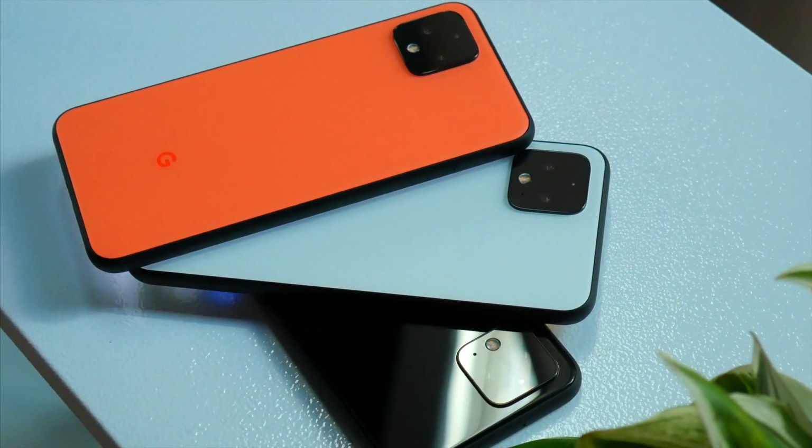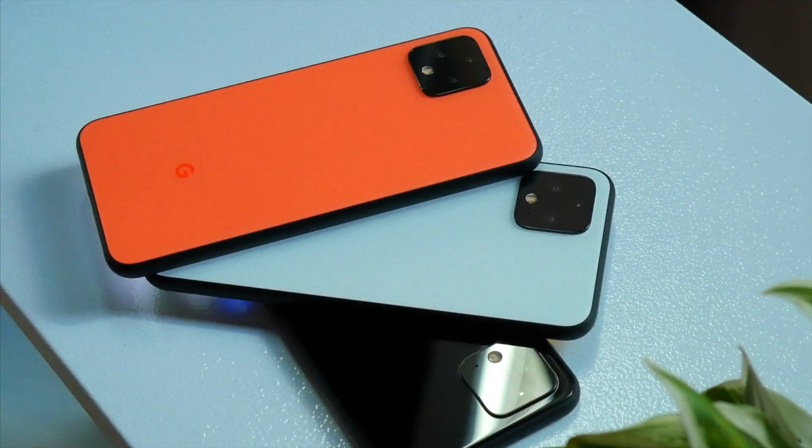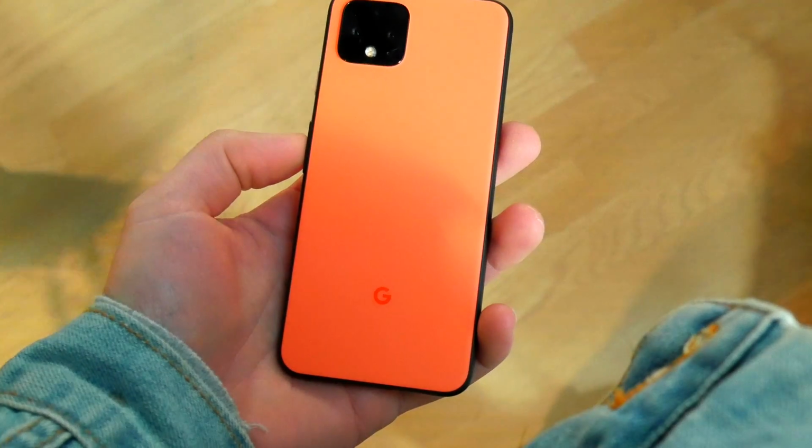For the colors this year, we've got three options to choose from: just black, clearly white, and oh so orange, which actually isn't that orange. It's more of a peach or like a salmon. It's kind of a lighter, more muted shade.